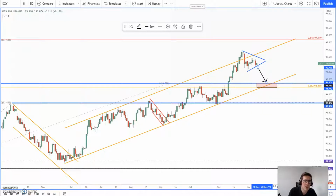So that would be a really nice area, I think, to consider replenishing longs on anything dollar linked. So at the moment, I am bullish dollar. I still think we're going to see higher prices, but in the short term, there is a potential for a dip lower towards that key level at 94.80 to 94.47.